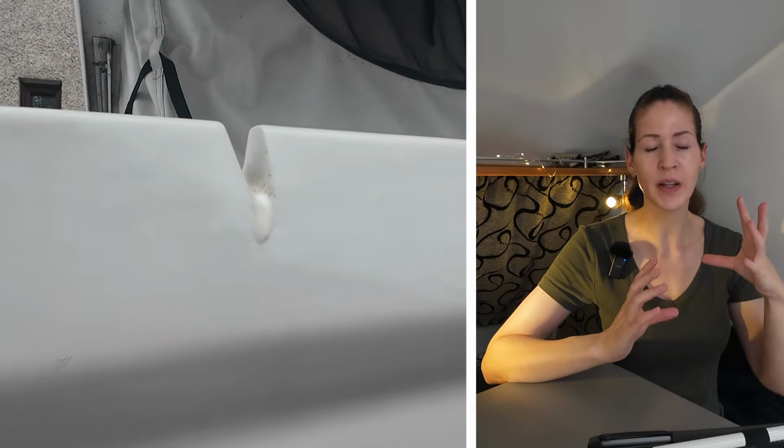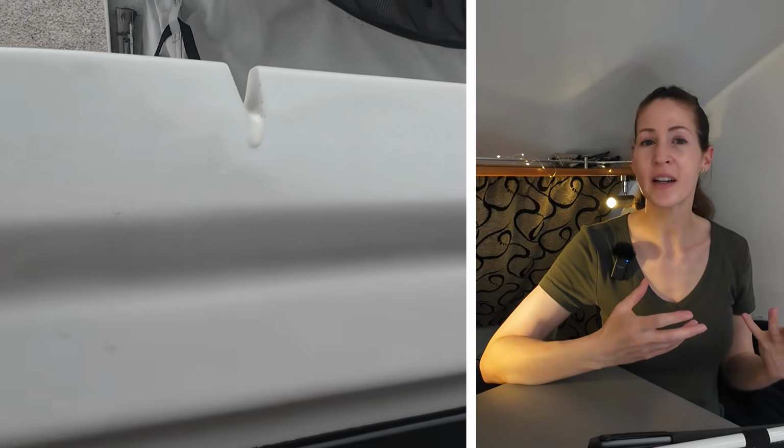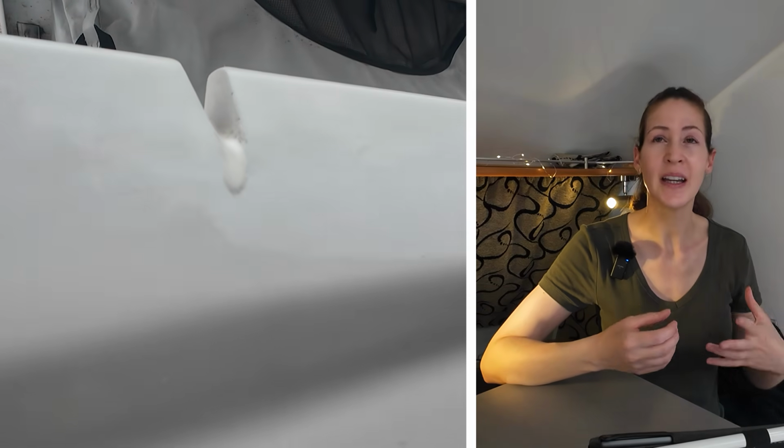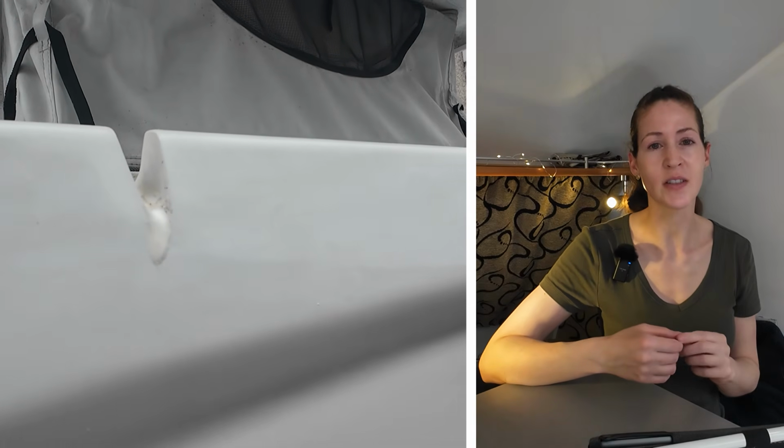He said it was very tiny. What he did is he drilled a small little hole at the bottom to stop it getting any bigger, and then he covered it in sealant. That crack has not got any bigger. I've not had any damp come in from it. That was done pretty much when I first bought it, so it was done over 2 years ago now, and I've not had any problems with it.